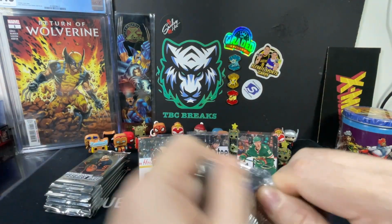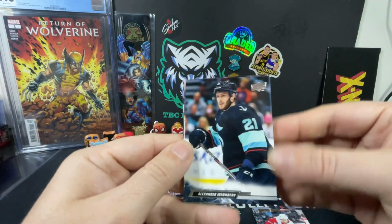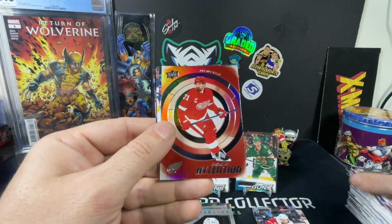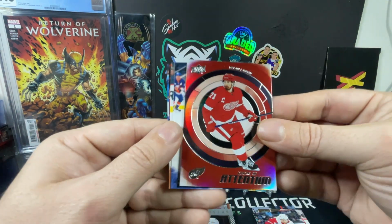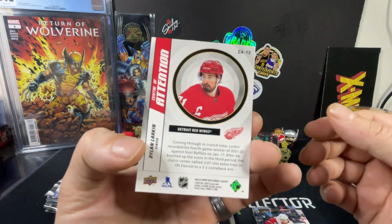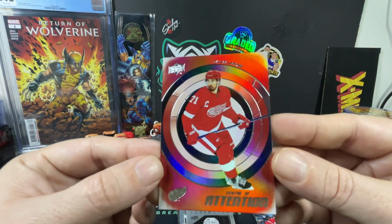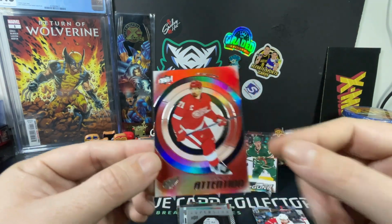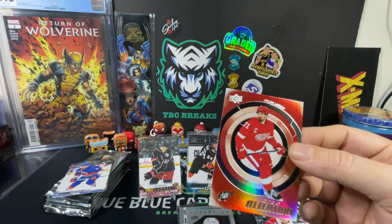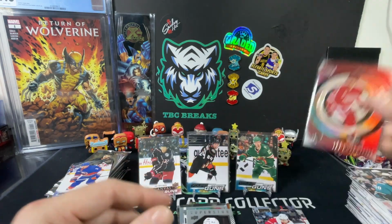All right, looks like we got about 8 packs to go, ish. Wennberg, Erickson, Ferraro, nice. Center of Attention, Dylan Larkin. Nice to get a Wings card. Not serial numbered. Love how they did the color matching on these. Now they do have a gold version of this too, where the logo and everything is gold versus the silver foil. But always nice to get a PC hit there.